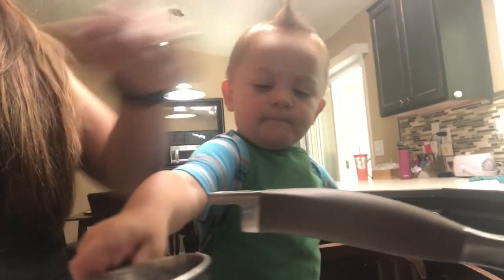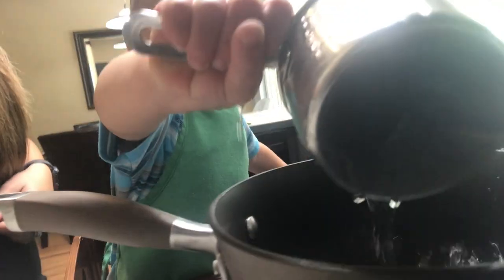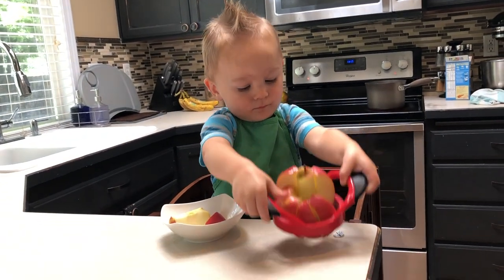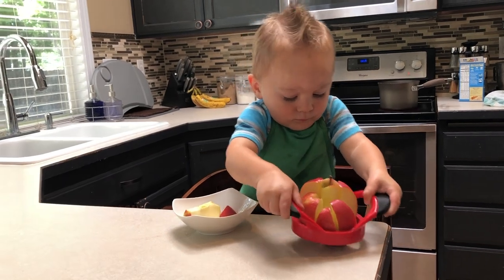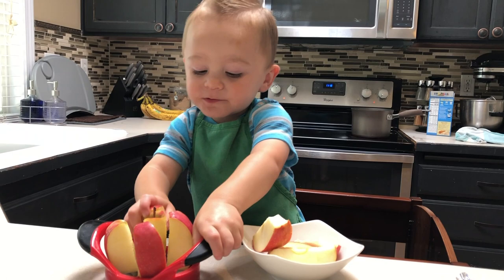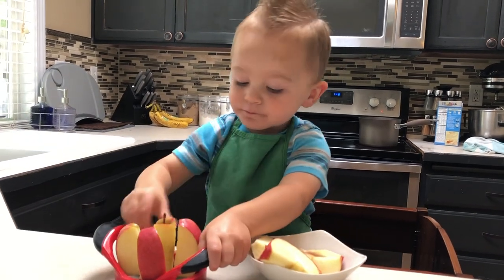Lift it up slow and pour it in. You got it. He did it. Good job, you peeled the apple.